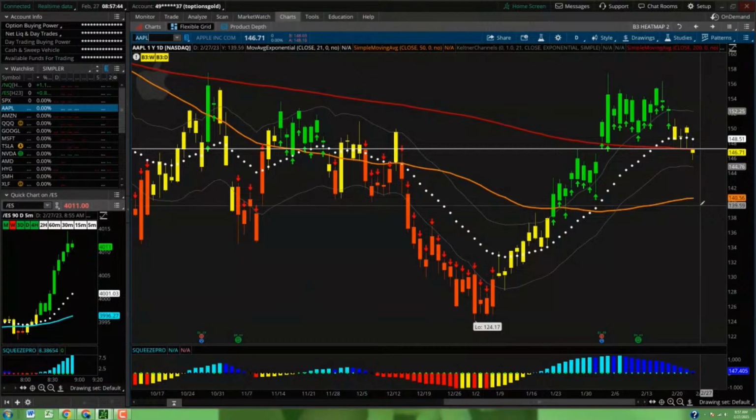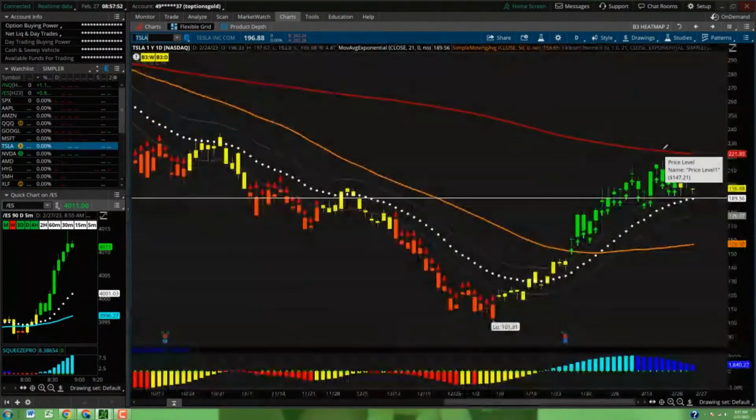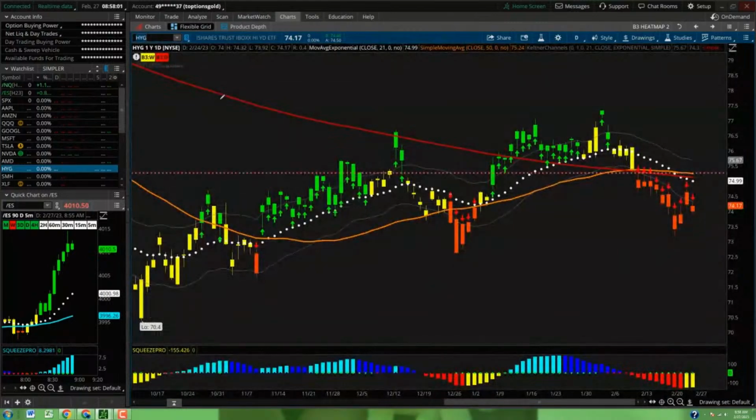Keep an eye on Apple. To the extent Apple is under 147-ish, it's a little bit sketch. If Tesla finds itself under 190, that's not good for the market. But I do think, most importantly, there's going to be bounces to day trade, and eventually there's going to be bounces to get swing long.